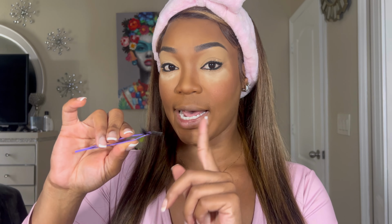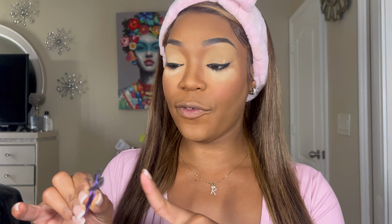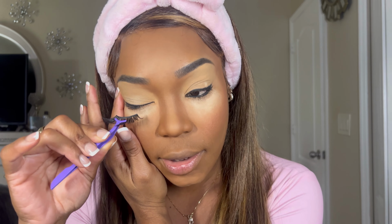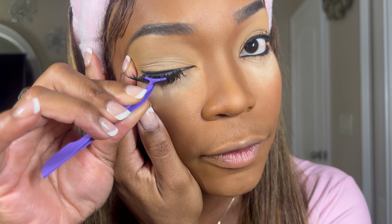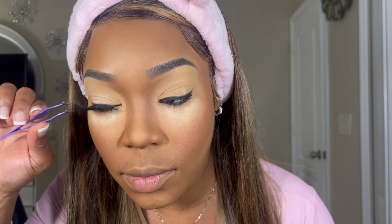Next tip, you have to make sure that the glue is tacky. If the glue is still wet, it's not gonna hold. So we have to blow it before it gets completely clear. Let's try. Put in the center first, and then the edge, then the edge. You need to move fast.